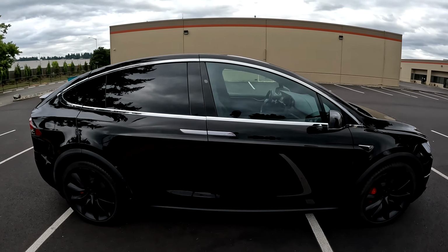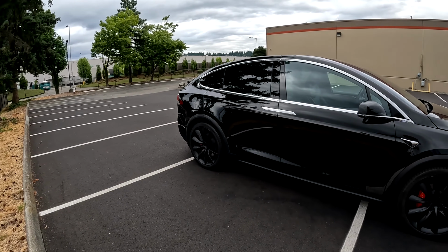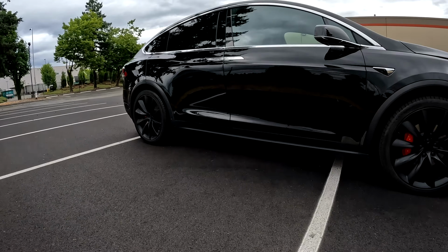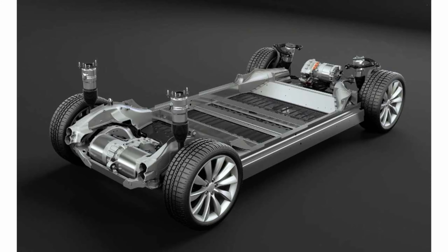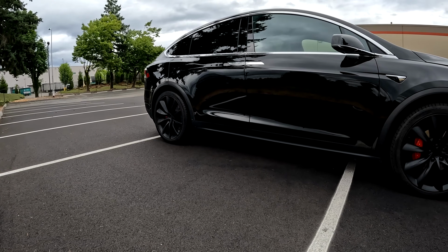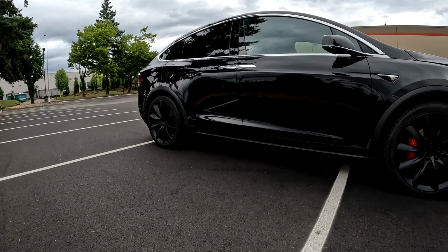The Model X also has a very, very low rollover risk, one of the lowest rollover risks for an SUV, because it has a very heavy battery pack, but luckily that battery pack is only like a foot off the ground, so it has a very, very low center of gravity. It's like a keel on a boat. It's like a paperweight that keeps this thing planted to the ground.